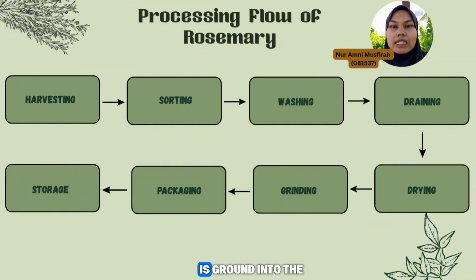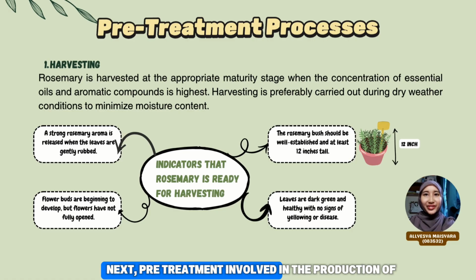The dry rosemary is ground into smaller particles for easier use. Finally, the product is packaged and stored under suitable conditions to maintain freshness and quality until it's ready for use. Next, pre-treatment processes involved in the production of dried rosemary.